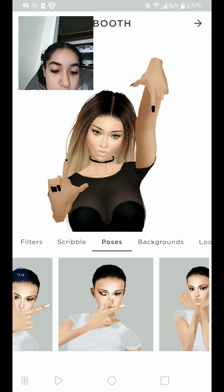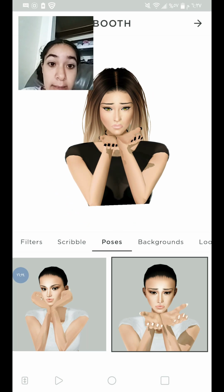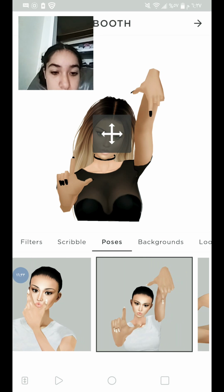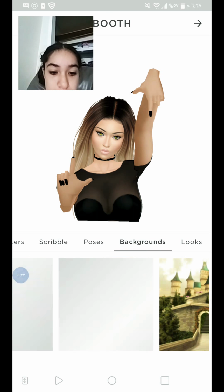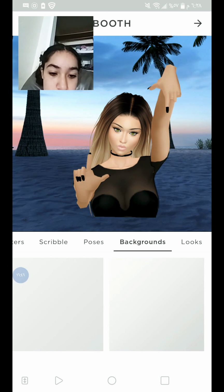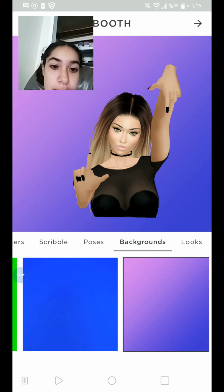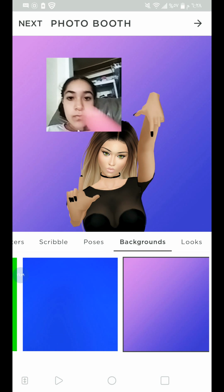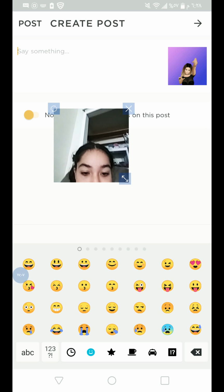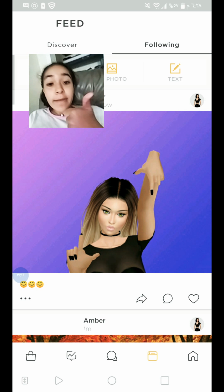Wait, I have one. Wait, can I say it or no? I want to do the other pose. Let's see the background. This is too black. See that? Like, put more emojis. Sorry. Just post it. Like, you can do anything with this game. Like, anything. You could get married, get a boyfriend, anything.